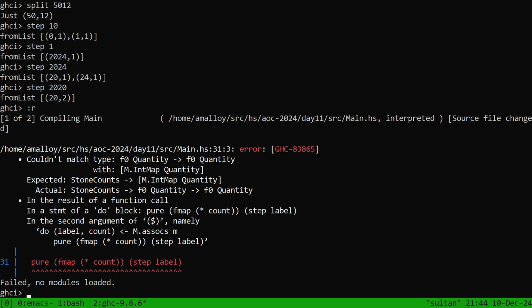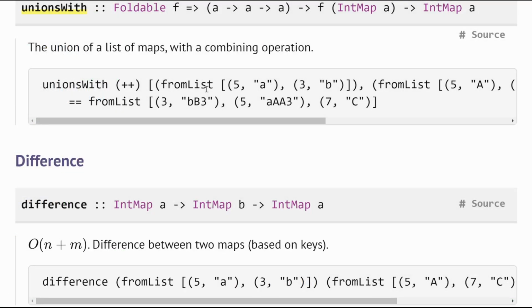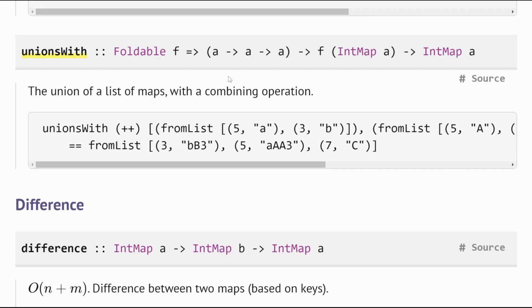Does this type check and compile? Almost. Not really. What do you mean? Okay, let me make sure I have the right type for unionsWith, I guess. unionsWith in Data.IntMap. Given I have an IntMap of a, well, an f of IntMap of a, which for me f will be list. So I have a list of IntMaps of a, and a function to combine a's. It combines them into a single thing. Yeah. So this is what I wanted.